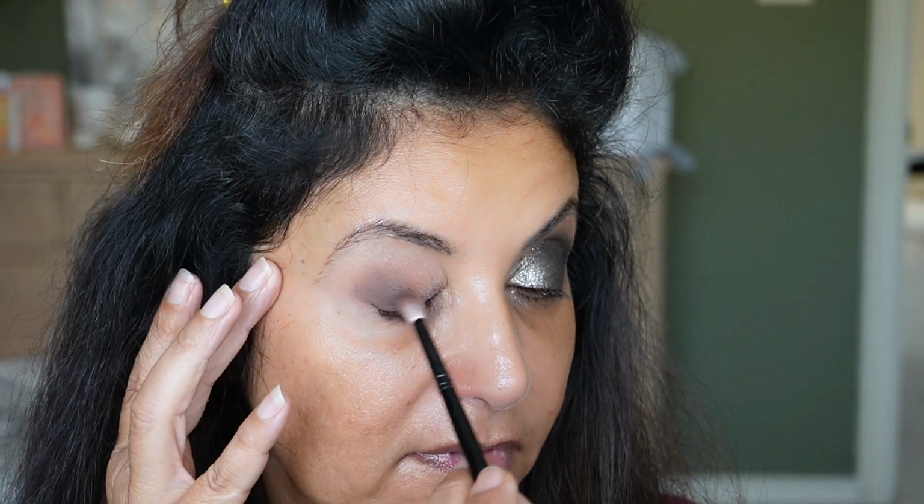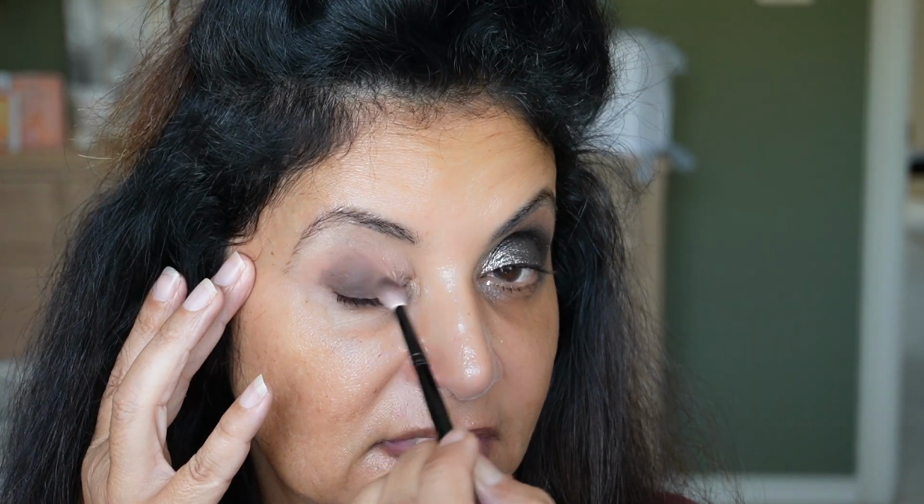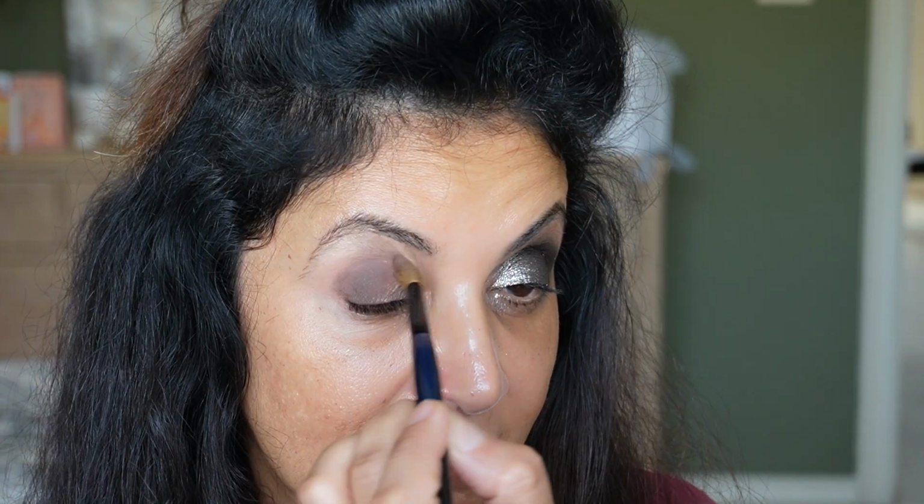Do need a little bit more though. Put it more in the center too. And it doesn't look muddy. Yeah. And this was the Wayne Goss number 19. I'm going back into the Sonia G brush and just blend everything out here.